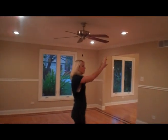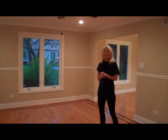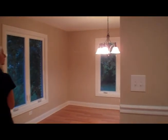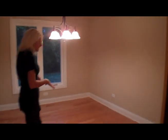Material that goes across, and you have the crown molding up top. It gives it a really nice, classic, unique feeling in here. Really rich. And we said we were going into the dining room. You have your chandelier in the center. You have big windows in here. Gives it lots of light during the day.